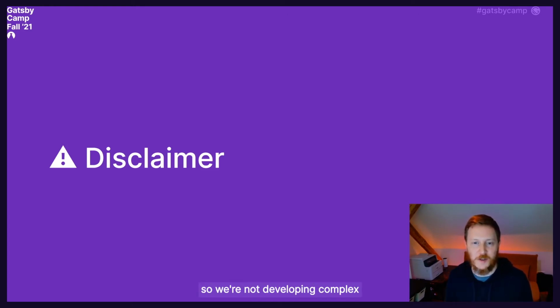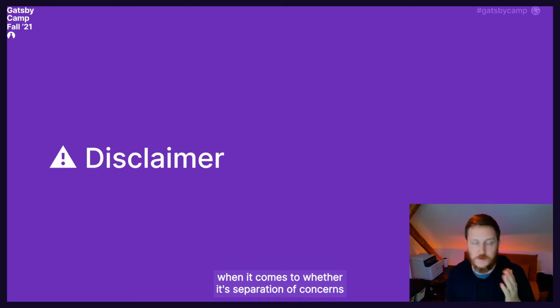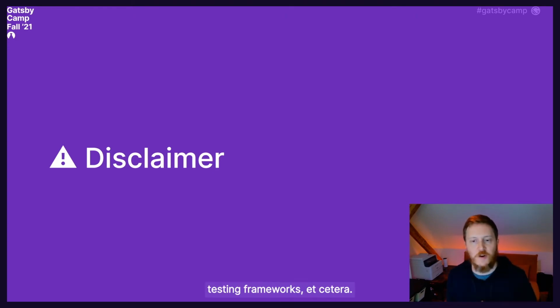So quick disclaimer, it's important to keep in mind that our target outputs are really highly front-end driven. So we're not developing complex software engineering projects. Certainly there is software that not only benefits from, but really requires a much more rigorous approach when it comes to whether it's separation of concerns or strong typing or dependency injection, testing frameworks, etc.